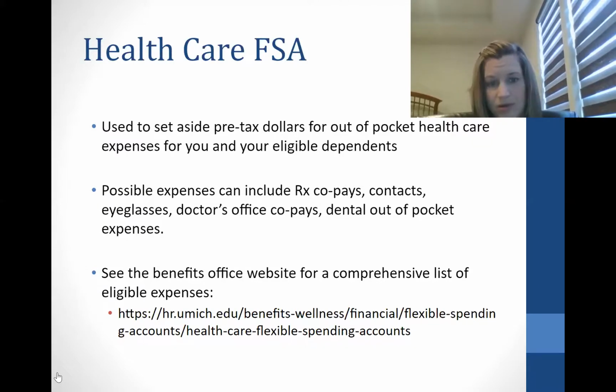A lot of people will use this if they are already anticipating a prescription that they fill every month, or if they know they need to get glasses or contacts, or if you see a physician regularly, doctor's office co-pays. Dental out-of-pocket expenses are quite popular. So again, if you're anticipating a crown, those can be quite expensive, $500 to $1,000. The nice thing with this plan is you can pre-elect a flat dollar amount, and they will divide that deduction out of your paycheck, basically through the end of the year.